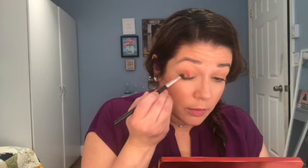All right, so now I'm going to pick a little bit of a smaller brush, and I'm going to go into the color Glory. So a nice pink shade. I'm going to put this center of my lid and out. I'm going to do a little bit of, not an ombre look, but some fading colors.